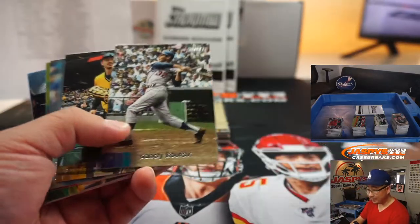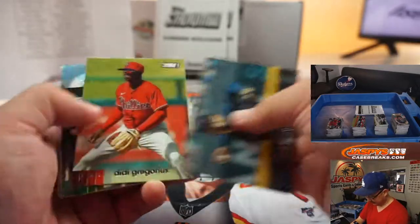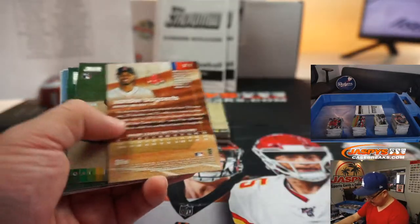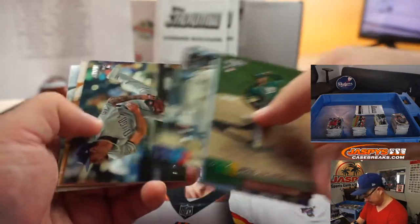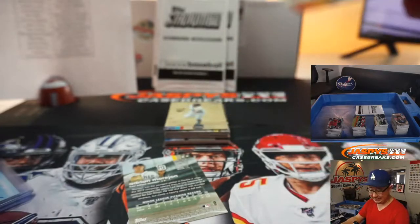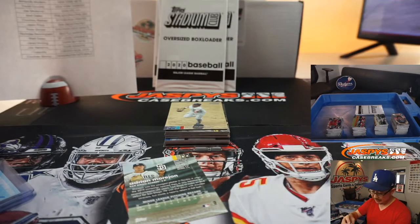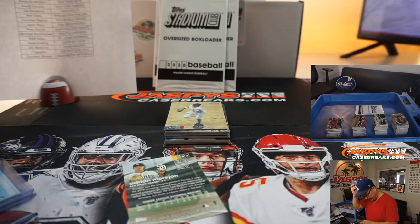There he is. Sandy Koufax hitting again. Stadium Club Chrome. Xander Bogaerts, Black Foil. Mauricio Dubon, autograph for the Gigantes. Ross with the Giants. Pretty exciting prospect for the Giants.